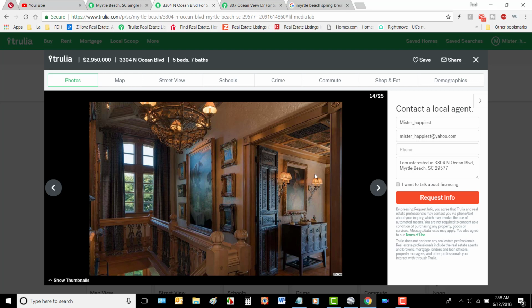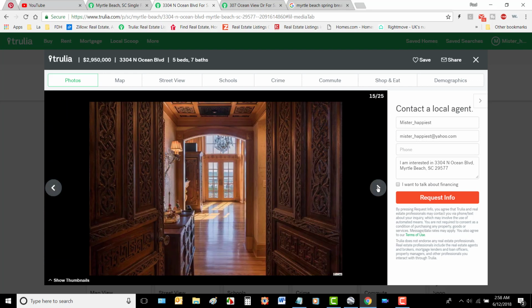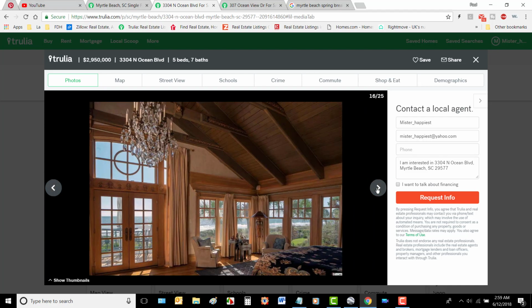Nothing's left to chance in a home like this. This is amazing. Look at that door. Oh my God. Look at the ceiling. Amazing. And as you look all the way along, everywhere you look, it's just gorgeous. Look at that chandelier down there.